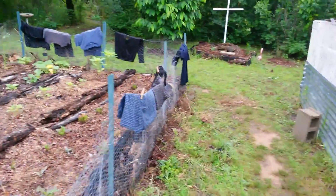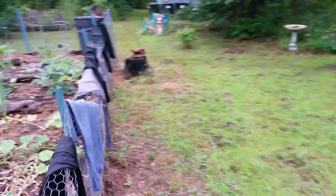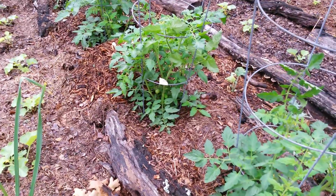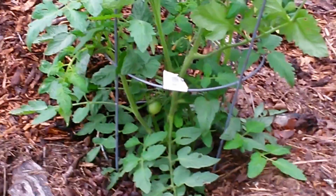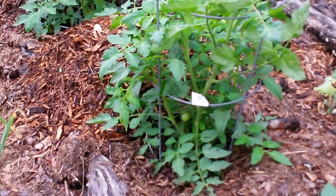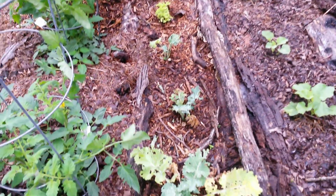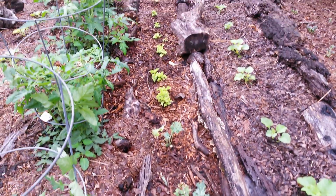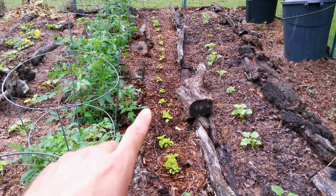There's my laundry hanging on the garden fence. Zoom in here on the tomato. There it is, you should be able to see it right in the middle. See, where's my finger? Right there. Over here is some more kale. This is a different type of kale. The rest of these were all basil.